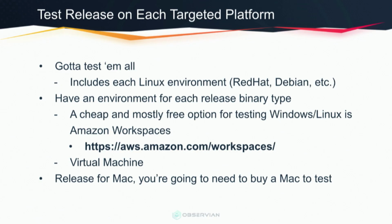And so you have to go through all of those, and what you don't want, again, it goes back to trust. You want your users to trust you, and the only way that they can trust you is if when they download your app, it just works. And you know it works because you've actually looked at it and you've run it.